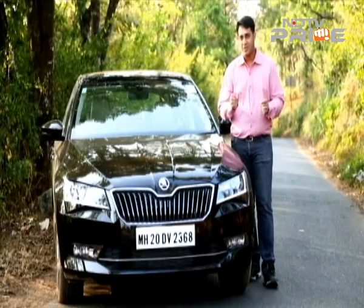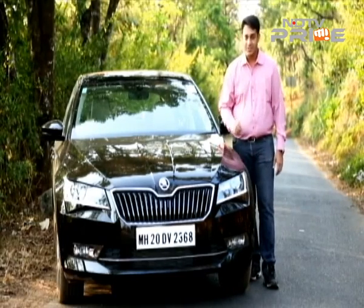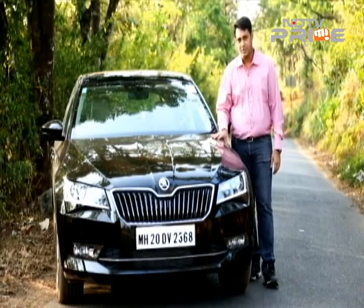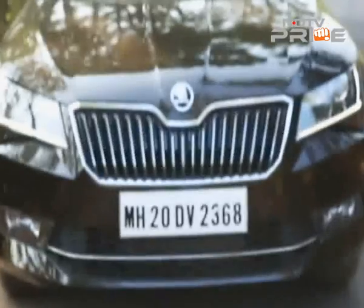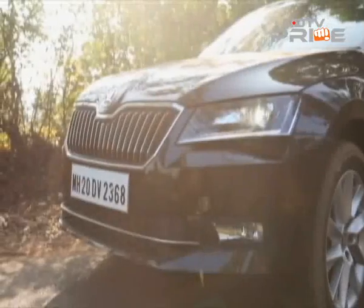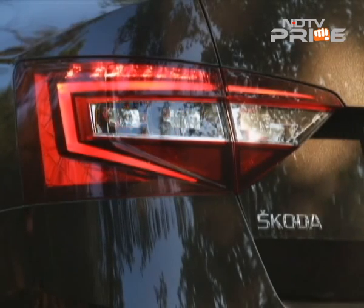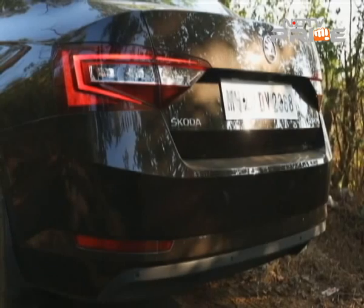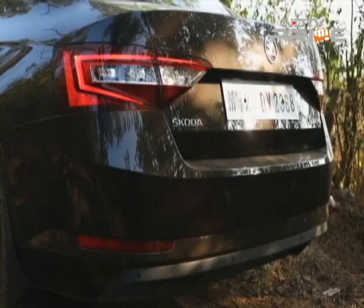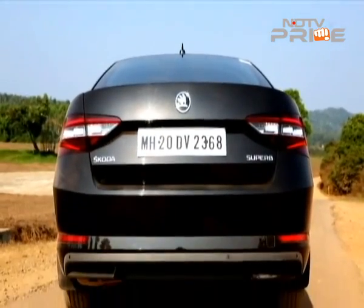But does it have an effect on the handling then? Well, for the time being, when it comes to looks, it simply stays good to its name, and that is Superb. If you check out the design of the tail lamps, you understand that they've been shaped that way to make the car a little more aerodynamic. Considering that the man responsible for the Bugatti Veyron is at the helm of affairs at Skoda's design department, one should expect this.